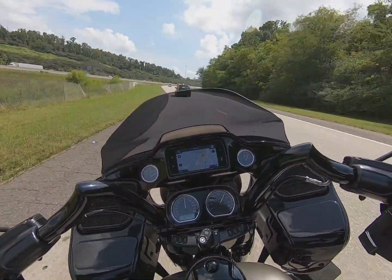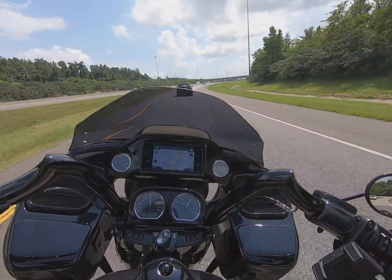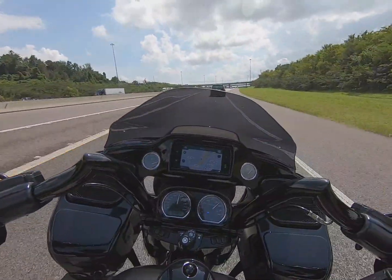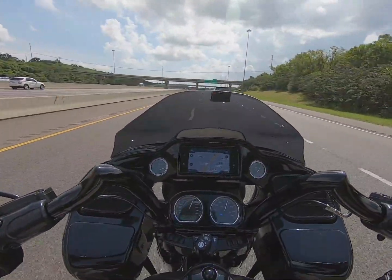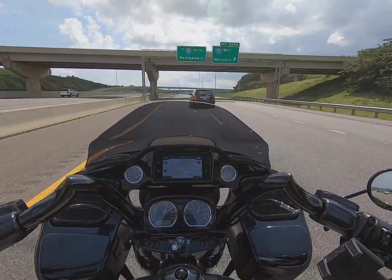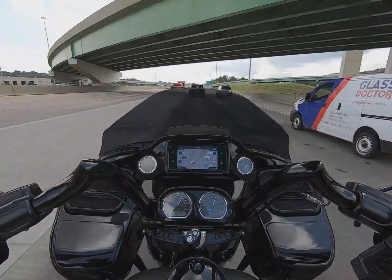So moving on to number 3, the one thing about this Road Glide Special that distinguishes it from all the rest of them is that shark nose fairing. If you know anything about the Road Glide, Street Glides, the other touring models from Harley Davidson, you understand what I'm talking about. This particular bike has the shark nose fairing. So the Road Glide and the Road Glide Specials, they all have the shark nose fairing.